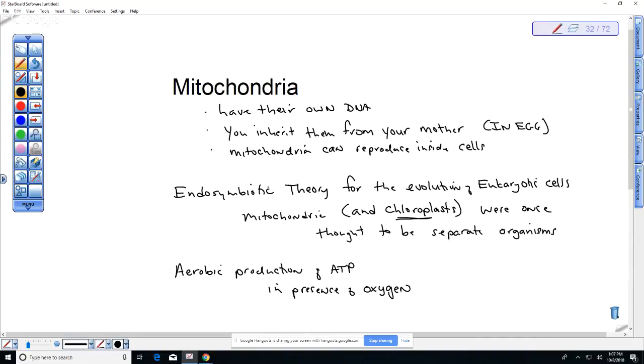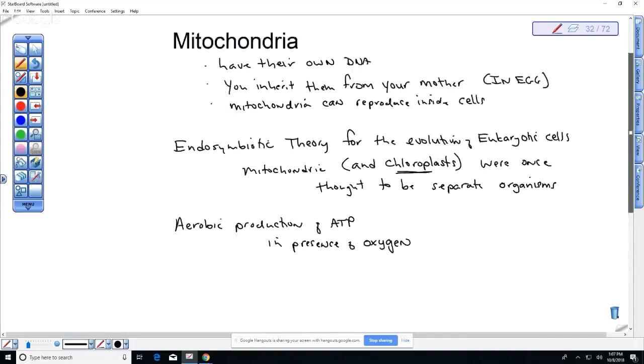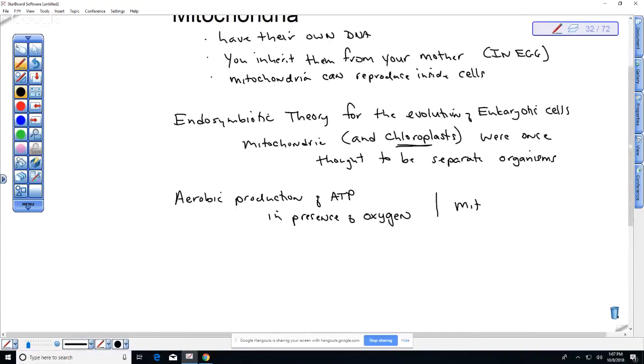And then it's not used anywhere else in the cell. It's used, okay, in the peroxisomes, but most of it is used in the mitochondria. So this is where we produce ATP, right? So this occurs in the mitochondria.